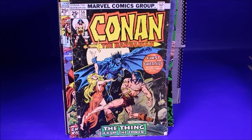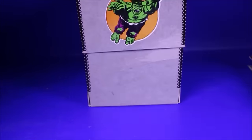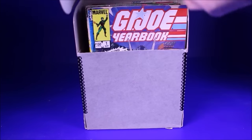There's some really cool stuff in that first box. I think I missed a couple of the items when I was looking for it because I didn't realize it was in there. Awesome. All right, now I'm going to open up this second box.